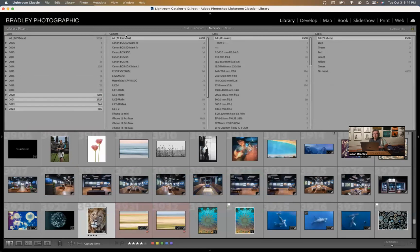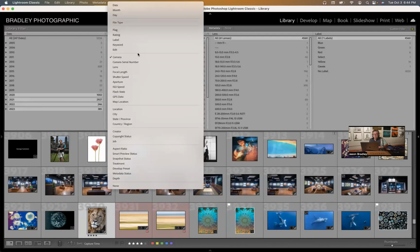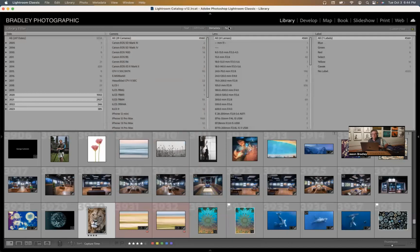All right. Well, then the next column, I get to choose how I want to refine my filtration even more. I can go from year to camera, or year to label, or year to GPS data if you're tagging GPS data, but go down the list. It's pretty amazing what we can do with filtration. There's all kinds of ways we can stay organized. Again, the key is to understand metadata, understand how Lightroom uses metadata, understand how to add metadata to your catalog and to your files, and you're gold, okay? Filtering, that's the basics of it.